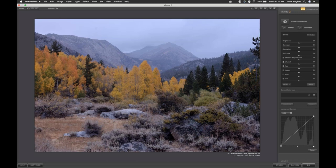Now, we're here in Viveza 2. The first thing that I want to point out is the fact that these control points, so we use control points in PhotoLab 2, and I am speaking to everybody in the webinar.